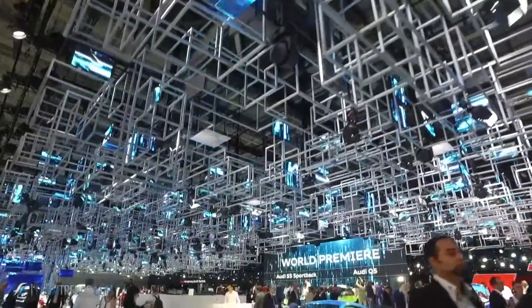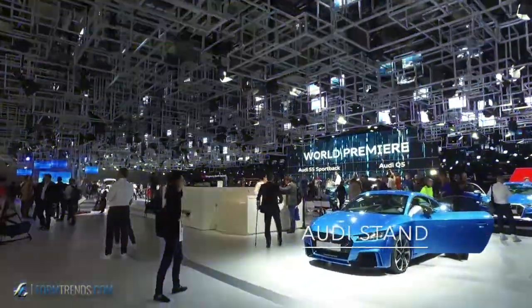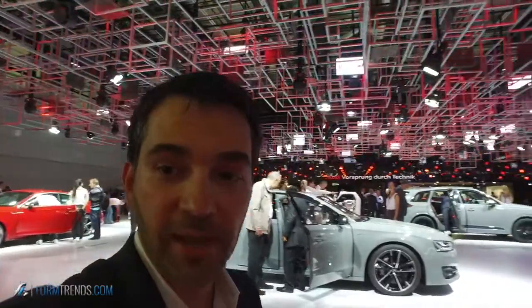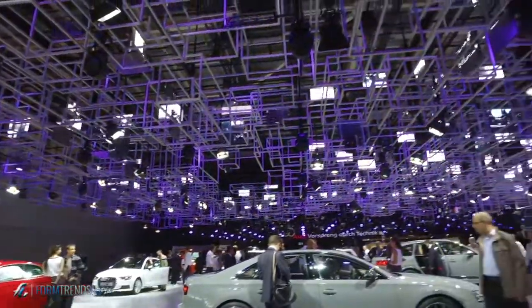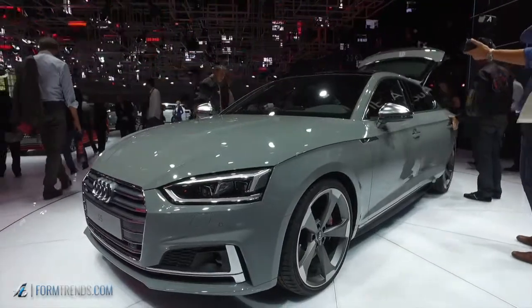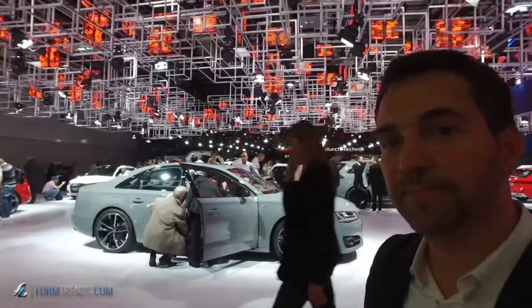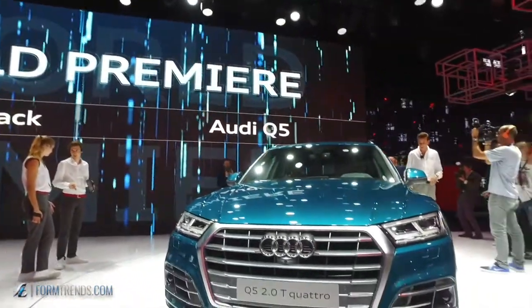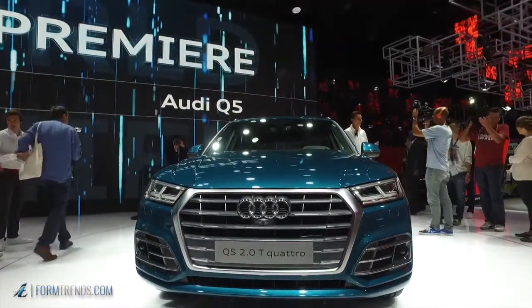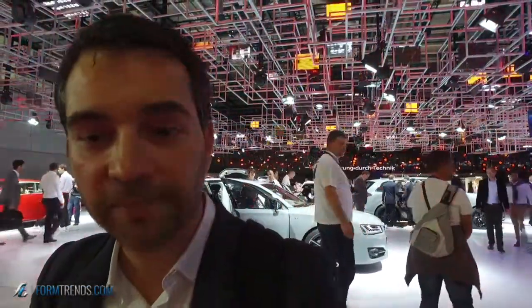That is technology, or at least that's what they're trying to tout. If I'm honest, the only appealing thing about this entire Audi stand is the light show that you see here behind me. The cars themselves, S5, A5 Sportback, and the Q5, I'm not entirely convinced, and yeah, we'll leave it at that.